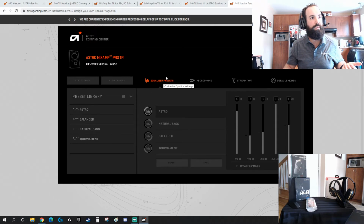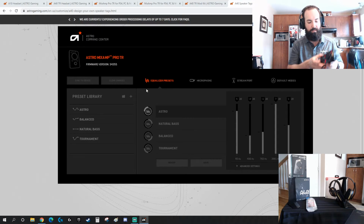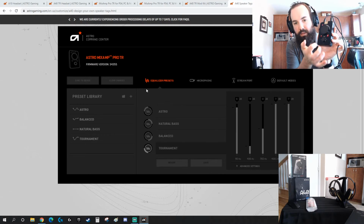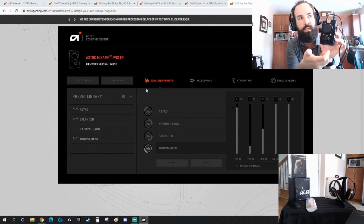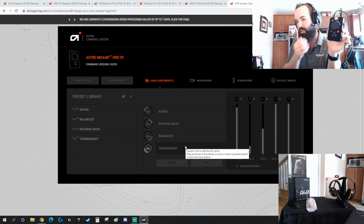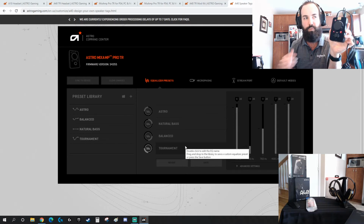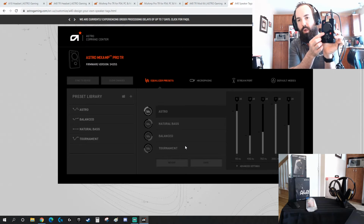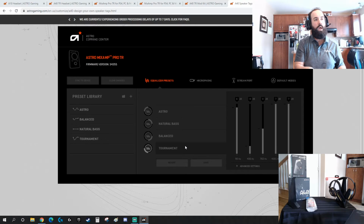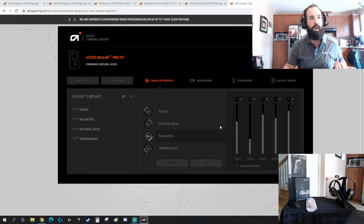So I can play with all the different equalizer presets. On the mix amp, you can just press the button, and there are 4 different ones that you can set to your liking. There are already some preset ones, for example, the Astro, the natural bass one, the more balanced, and the tournament-ready settings. You can customize those to your liking and rename them with different names if you like. You simply press the equalizer button to toggle between the 4 different ones.